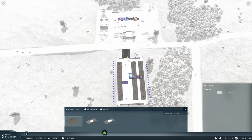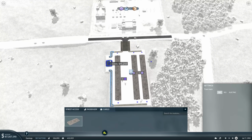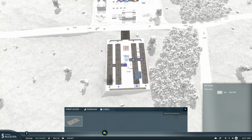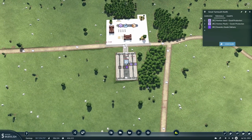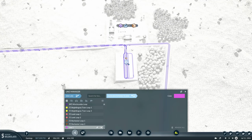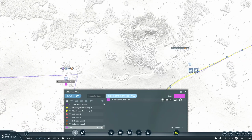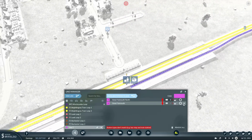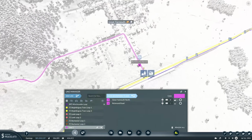So let's set up another delivery one. And this will be the Great Yarmouth, I guess, goods, whatever. So, new line from here. And it's going to go to there. And why are you having problems? Oh, wait, no. I'm an idiot. You don't go there. You go there.